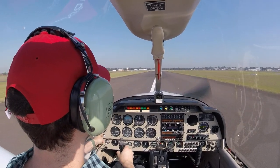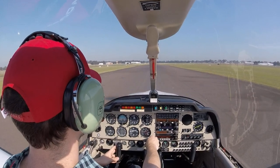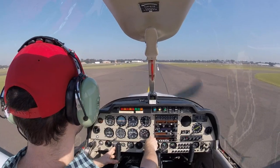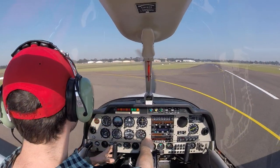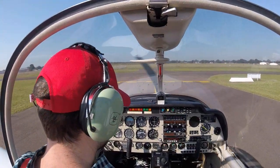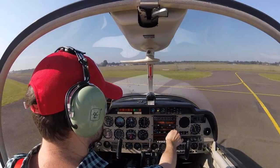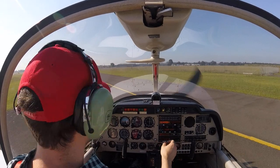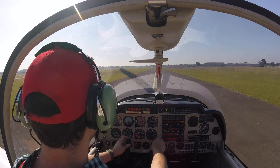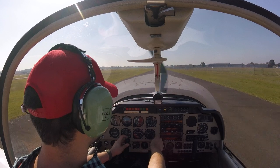India Victor Alpha, downwind, touch and go. India Victor Alpha. On ground, Robin India's here in November, clear of runway left, request taxi to parking at November. India's here in November, taxi to parking. Taxi to parking, India's here in November.